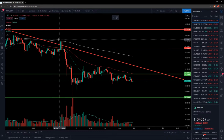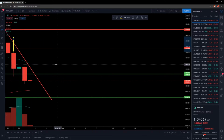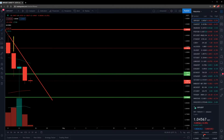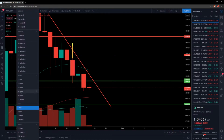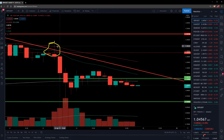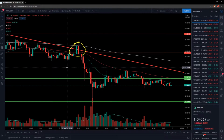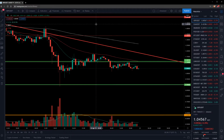Real quick, before we get into this. That's definitely a wick, guys. Daily. Look at that. That always happens now, huh? Boom, boom, 4 hour. There it is. We saw it. That's beautiful, guys. That's a nice probe. That tells you a lot too. We're going to get into it.